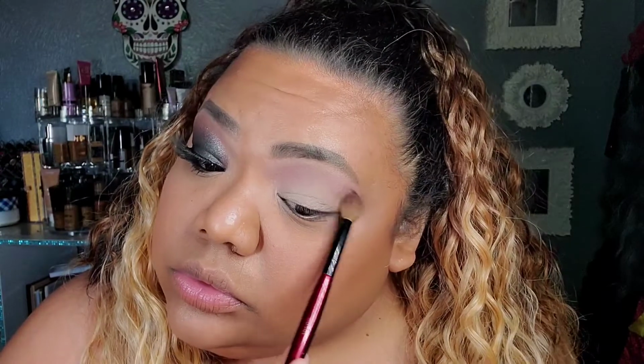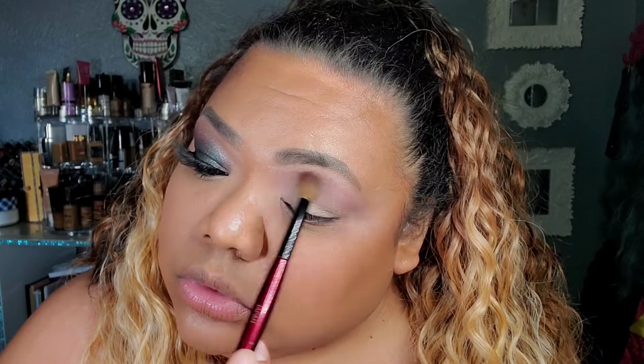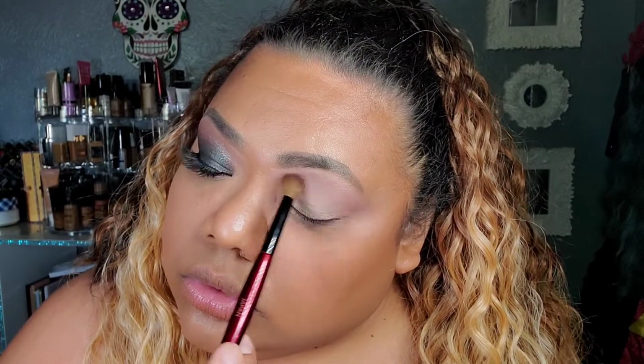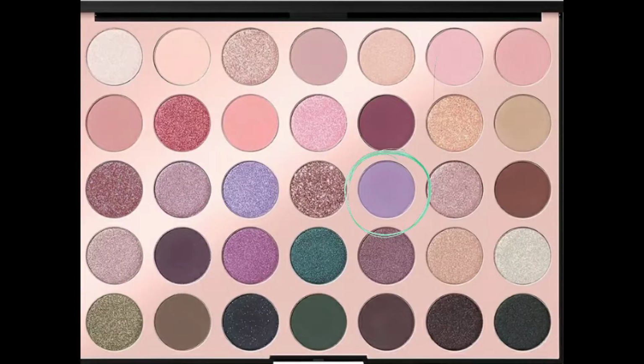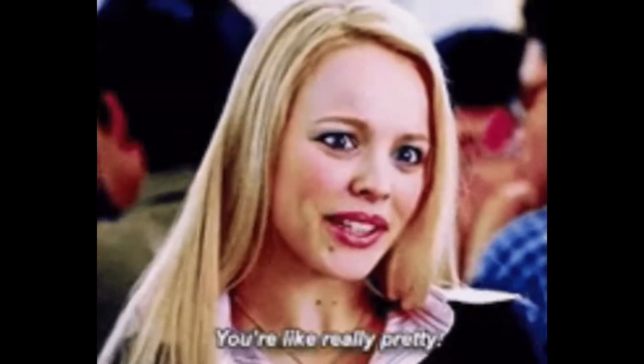Very lightly. Bring it to the bridge of my nose. Just like that. That purple, Playtime. And I'm going to bring her right under that. She's pretty. She's so pretty. Like, you're really pretty.